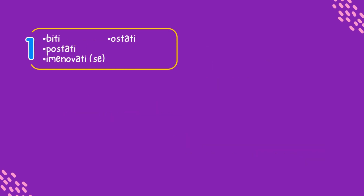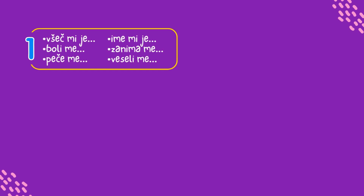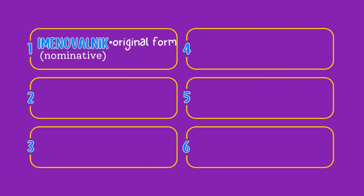The first declension is used with some specific verbs. To je slovenščina. Poslala sva Staša. Imenuje se Filip. Ostali so prijatelji. The first declension is also used with many specific phrases. Všeč mi je čokolada. Roka me boli. Oči me pečejo. If you have one thing to remember about the first declension, it's the original form of the noun.